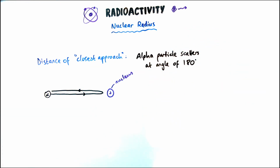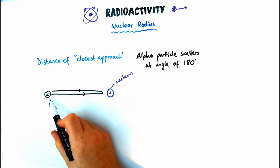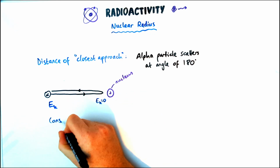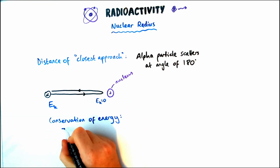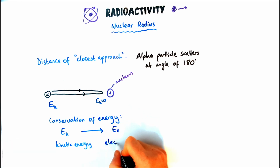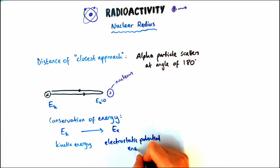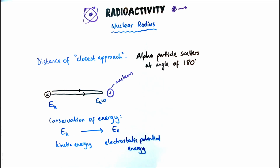So when this happens, let's consider the energy changes that are occurring. As the alpha particle is moving initially, when it's far away from the nucleus, it has maximum kinetic energy. When it stops and turns round, in that brief moment, its kinetic energy is 0. So by conservation of energy, that energy can't disappear. Where has that energy gone? Well, because the nucleus has a charge, all that kinetic energy is now electrostatic or electromagnetic potential energy. So that potential energy is going to be maximum when the kinetic energy is 0, and then it decreases again when the alpha particle starts moving away from the nucleus.